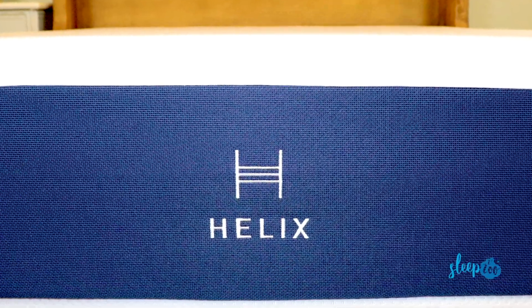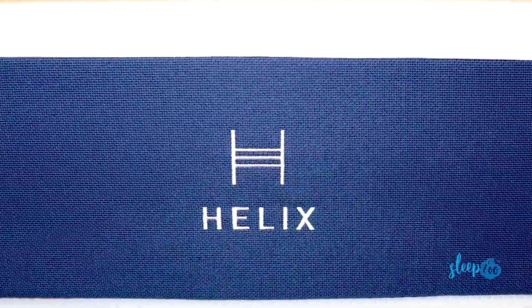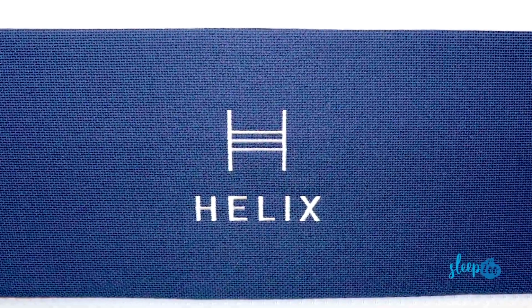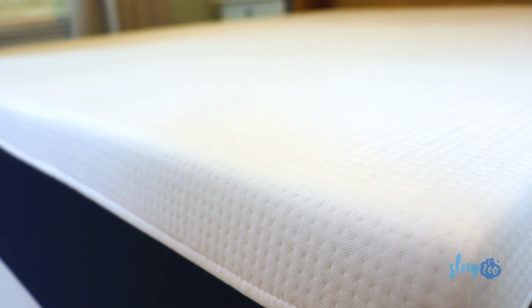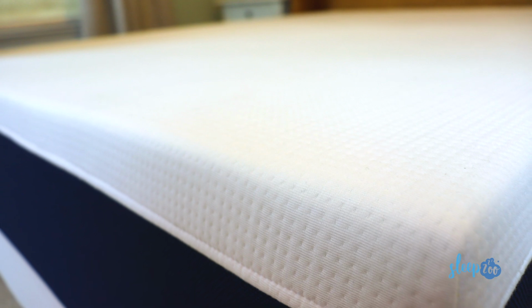The Helix mattress is customizable, so there is no specific model to choose from. Instead, you complete the sleep quiz, and Helix recommends a specific custom mattress composition that includes the ideal sizing and firmness for you. Prices are the same regardless of the results of your survey, but of course, the larger sizes are more expensive than the smaller mattresses. The mattress comes in sizes ranging from twin to California king, so there's something for everyone.